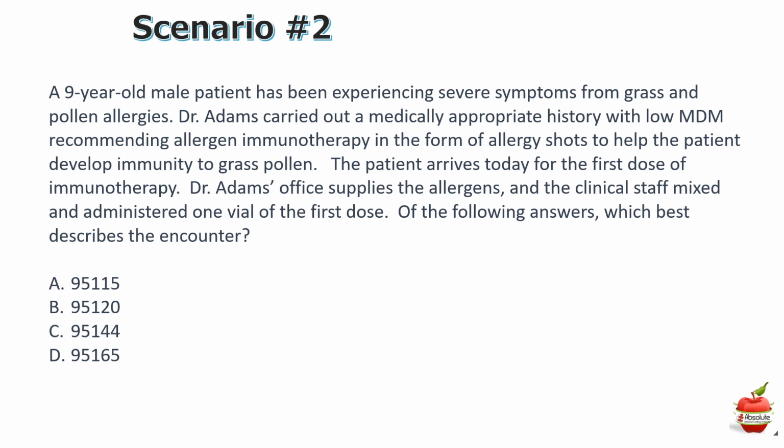Of the following answers, which best describes the encounter? A. 95115, B. 95120, C. 95144, and D. 95165. A 9-year-old male patient has been experiencing severe symptoms from grass and pollen allergies.